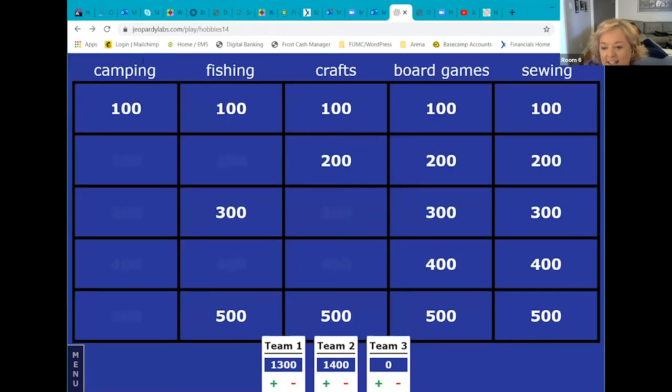All right, Patrick. Oh, let's see. Y'all must be scared of sewing. Oh, we'll get there. We'll get there.